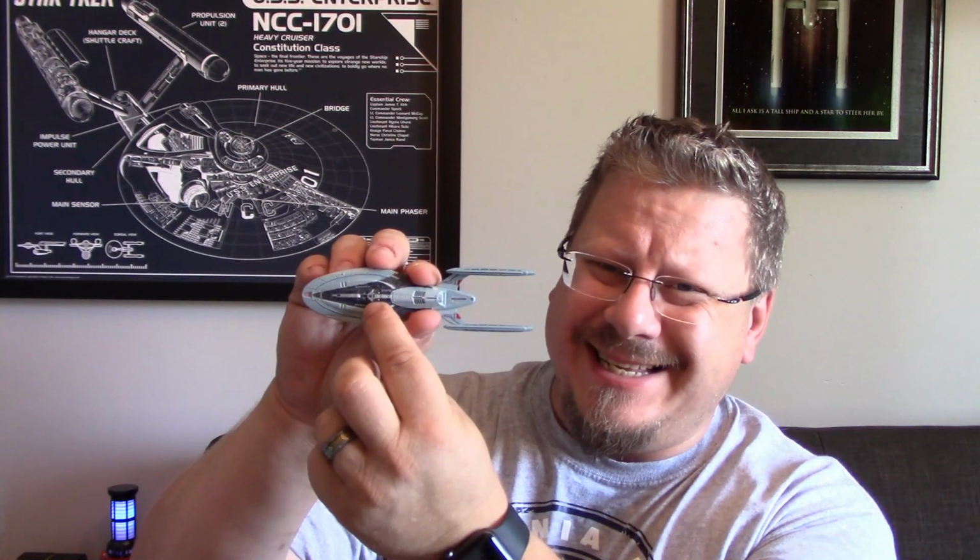Now the dark swath in the middle, again, looks really cool. You can see some escape pods right there, and some window detailing as well. There's no real bridge module though, it's kind of smooth, but you can see the bridge detail in there as well.